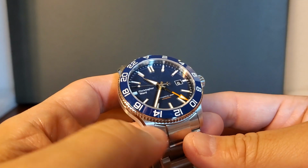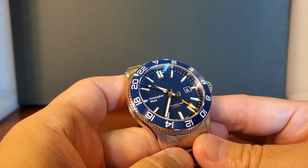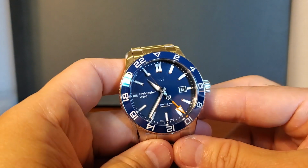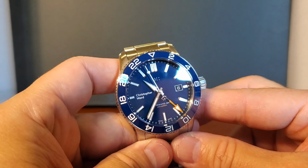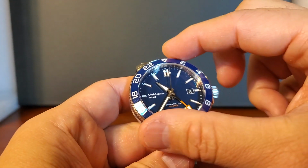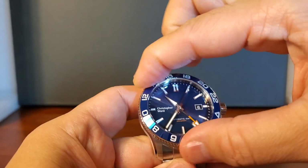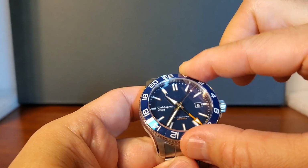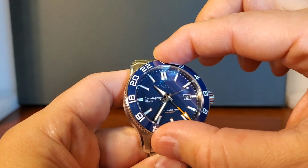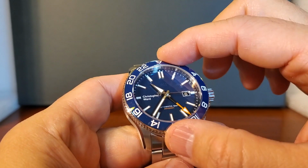In case it isn't obvious, the bezel inlay is ceramic, and Christopher Ward did a really nice job at creating that liquid-like ceramic finishing, just a really attractive bezel insert. So while we're talking about the bezel, let's check out its turn action. Here we go. Nice and audible. Very little backplay, the proportionate amount for how loud the clicks are.